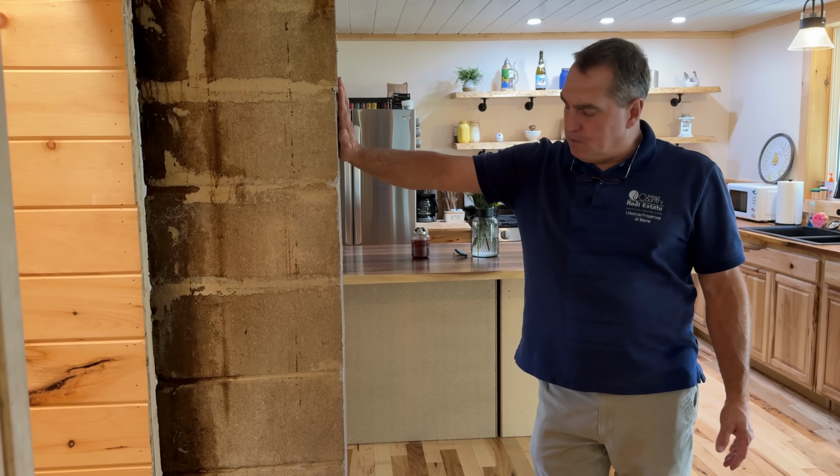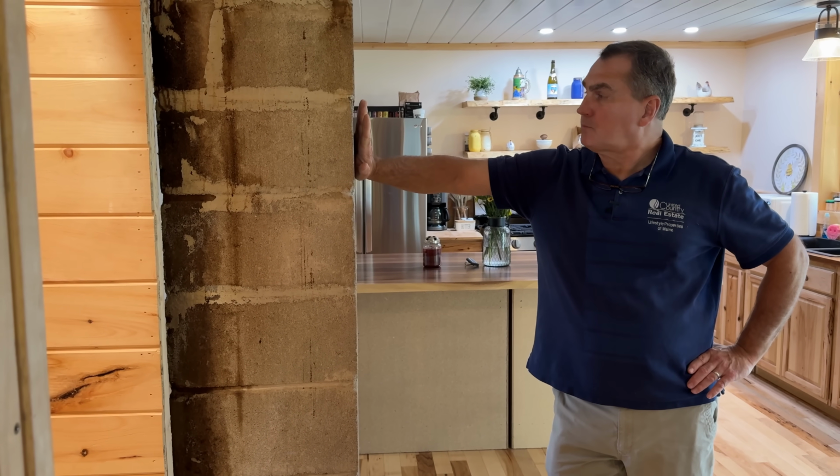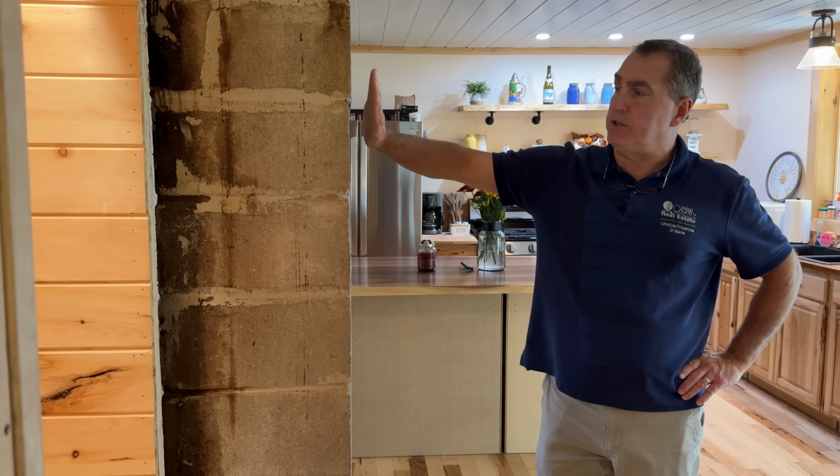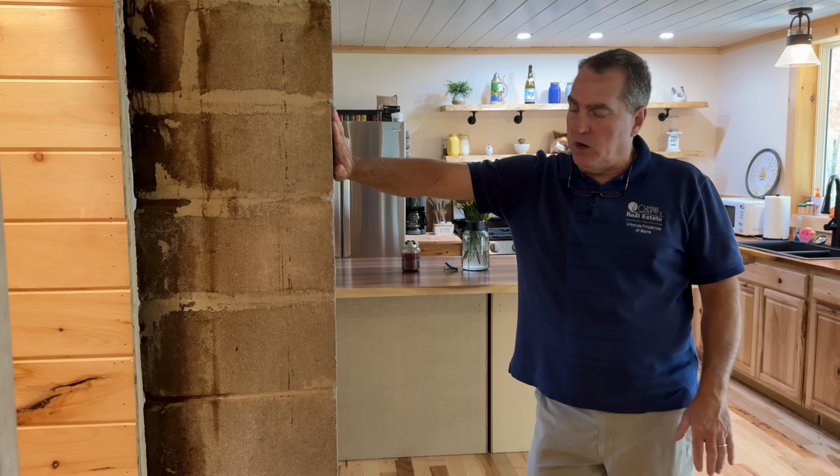If you notice this bare chimney here, don't worry folks, she's got some beautiful tile that's going to be installed on this to dress this up, make this look nice. So the trim work you see unfinished in here and this, that's all going to be done before closing. We'll go down the basement next and check that out.